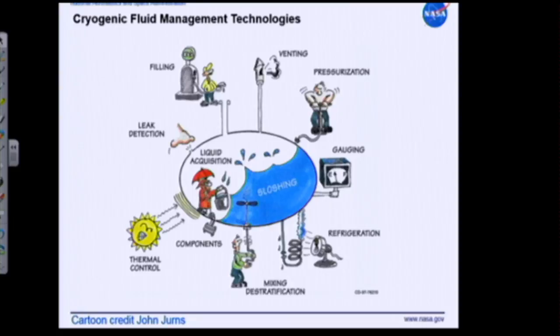When we start discussing different cryogenic fluid management technologies, then we start looking at a wide variety of systems that all fit together to make an upper stage or a propellant tank work. First, you have the thermal control in the bottom left-hand corner, which provides the energy that causes all the problems for cryogenics. Because cryogenic fluids are such low temperatures, it's inherent that we minimize the energy that gets into the tank, because the energy causes the cryogens to want to boil, just like water boils on the stove when you put heat into it.